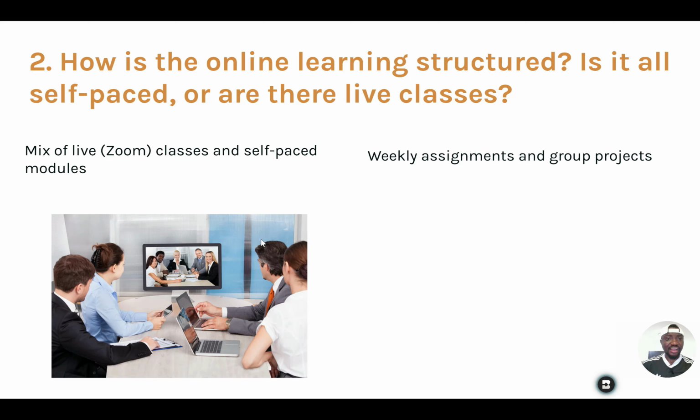The second question: how is the online learning structured? Is it all self-paced, or are there live sessions? So it's a mixture of self-paced and then synchronous learning. It's a mixture of live Zoom classes, and then some modules or some of the assignments that you'll be doing alone or collaboratively with your cohort members. It's a mixture of synchronous and asynchronous study formats, and you have weekly assignments and then group projects. I'll be talking more about that later.